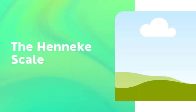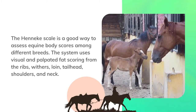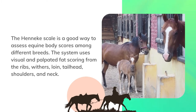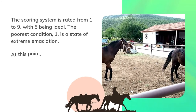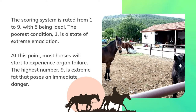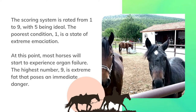The Henneke Scale. The Henneke Scale is a good way to assess equine body scores among different breeds. The system uses visual and palpated fat scoring from the ribs, withers, loin, tailhead, shoulders, and neck. The scoring system is rated from 1 to 9, with 5 being ideal. The poorest condition, 1, is a state of extreme emaciation. At this point, most horses will start to experience organ failure. The highest number, 9, is extreme fat that poses an immediate danger.